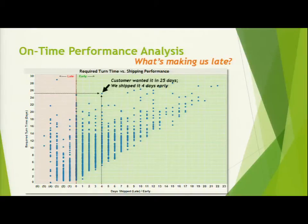So again, start with the question. What is it that's making us late? In this case, we really need to focus on those widgets that were 1 day late. So that helps us to focus the conversation. Again, we don't necessarily have to look at the things that were extremely late. We just need to take the ones that were 1 day late and somehow move them over onto the green side, onto the positive side. So what can we find out about those widgets that were 1 day late? Maybe we can partition the problem out a little bit. Maybe there's something in common about customers or about our bottleneck tools or something like that.